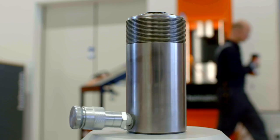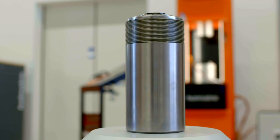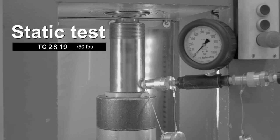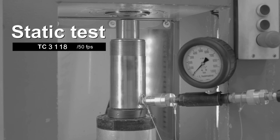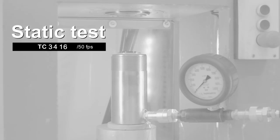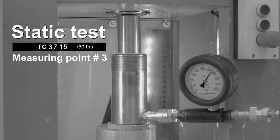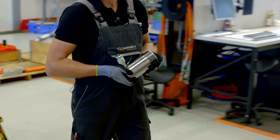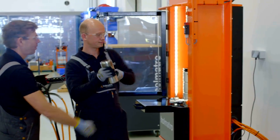Why? Let's find out. Take this cylinder, for example. It looks fine from the outside. Now let's do the most common test in the market, the static test. Now take the same cylinder and do the dynamic test to be sure the cylinder is safe.